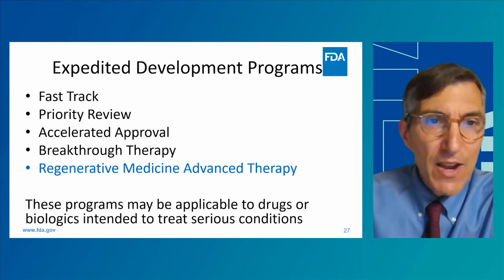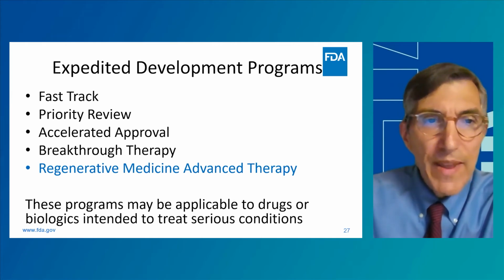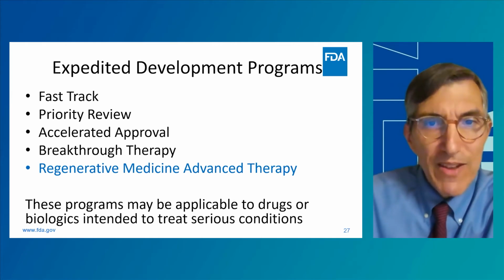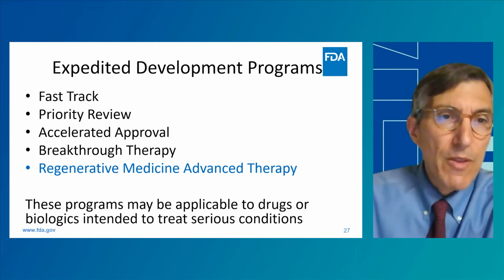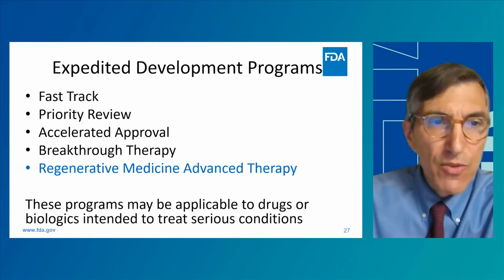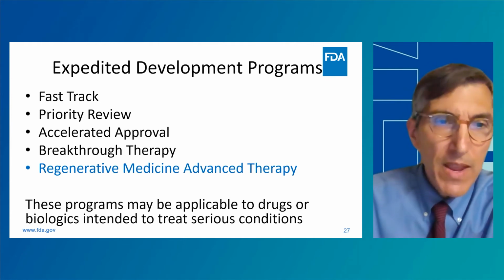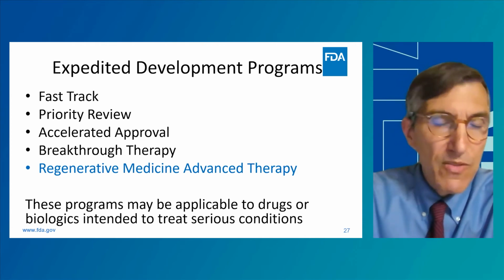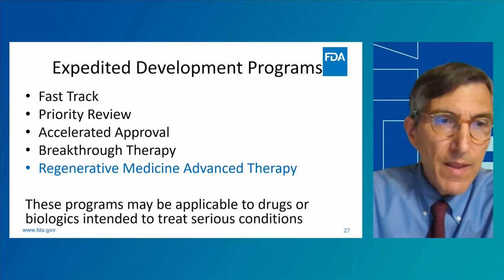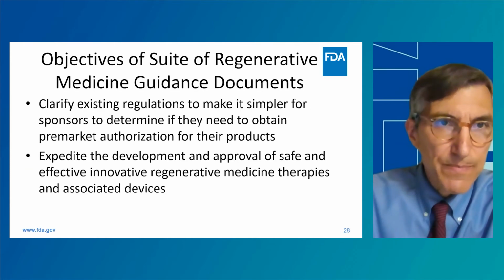One of the things that Congress has also given us on top of that is the ability to have certain expedited development programs. The one that I want to highlight today is Regenerative Medicine Advanced Therapy Designation, because that is a program that was started as part of 21st Century Cures in December of 2016, which is specifically tailored to cell and gene therapies that are targeting serious or life-threatening diseases.